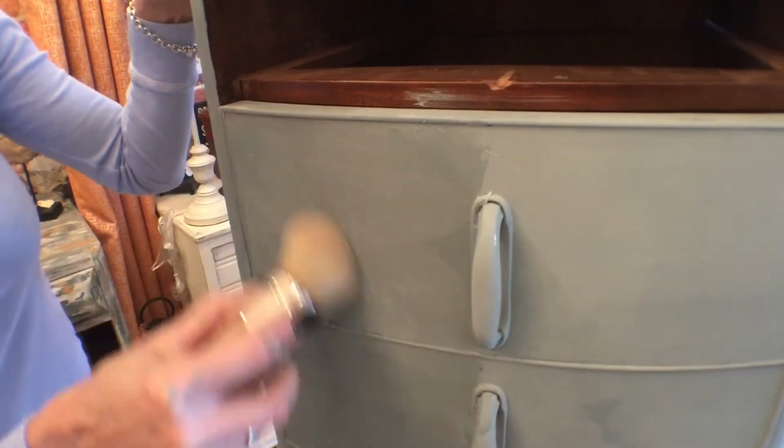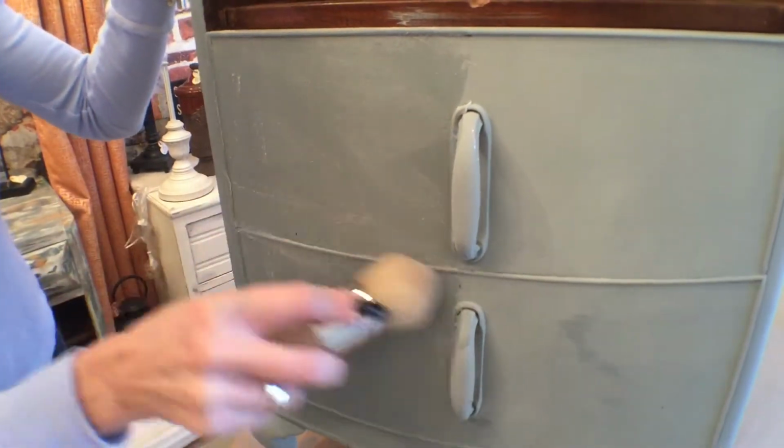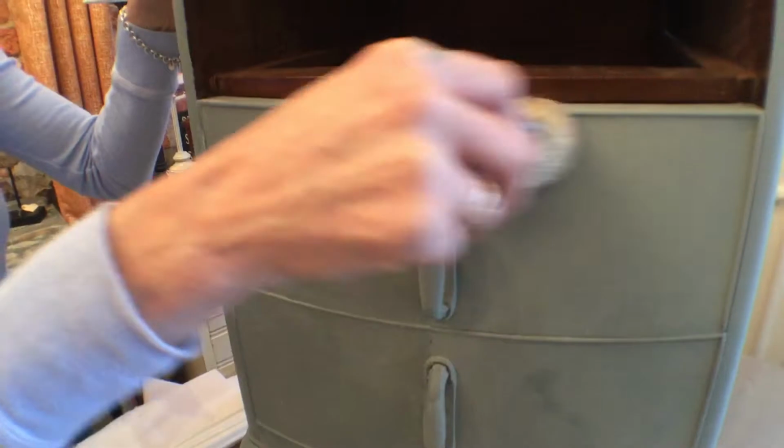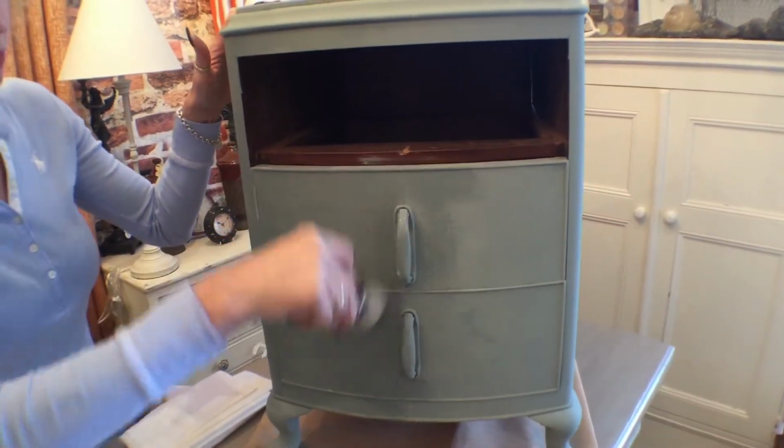Normally we'd leave that overnight to soak in. Next morning, you just get yourself a cloth and give it a wipe over. If you want a sheen on it, if you buff it, it'll make the wax shiny. If you like it matte, you leave it alone and you've got a matte finish to your paint.